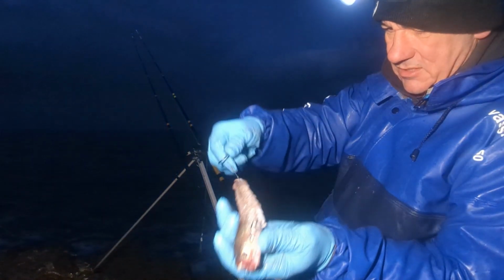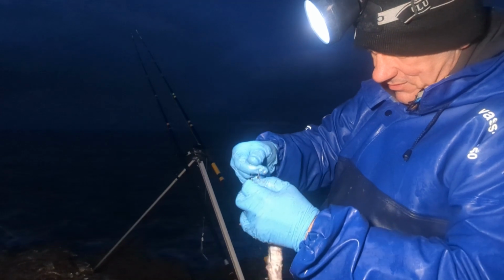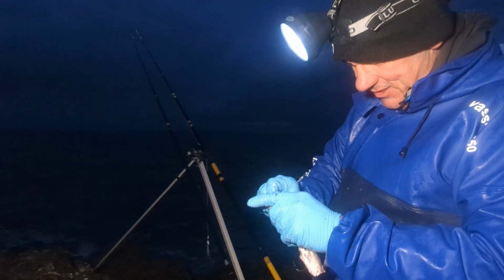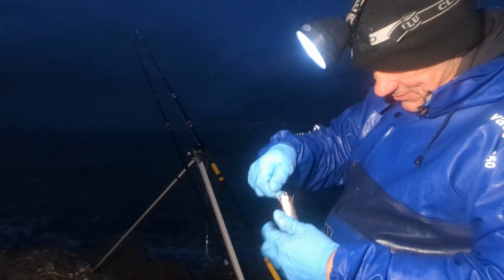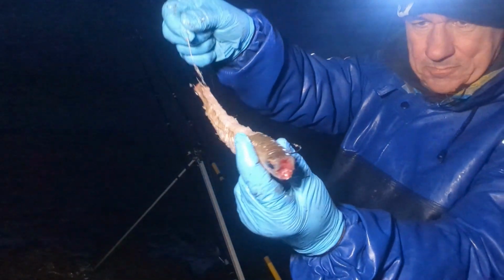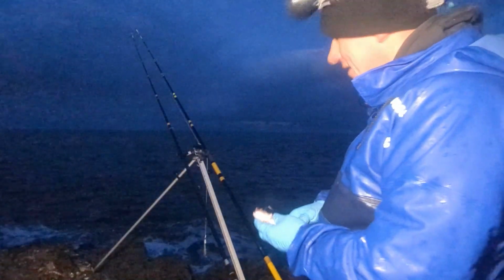There we go, guys. Set the top hook. Big 5.0 black nickel, like I said, from Limitless Tackle, guys. Have a look at them online, some quality stuff. How's about that for a bait? Hooks sitting nice and proud, top and bottom. Let's get it out there.